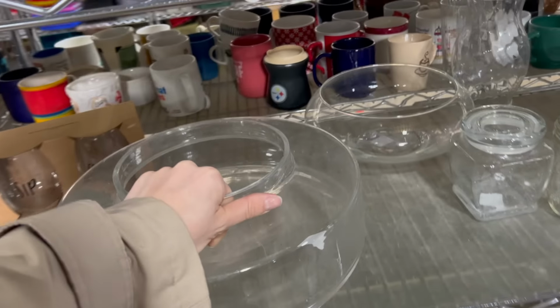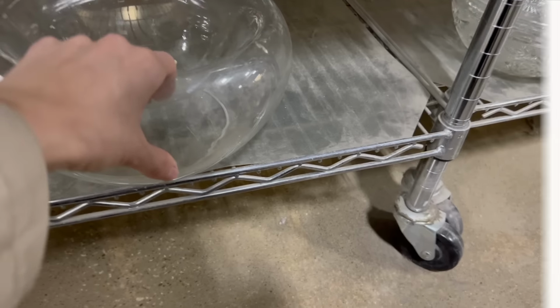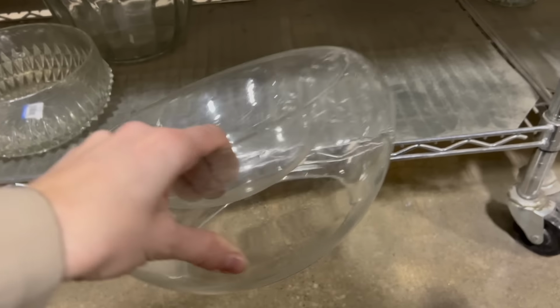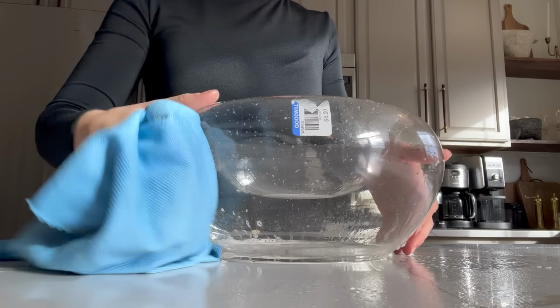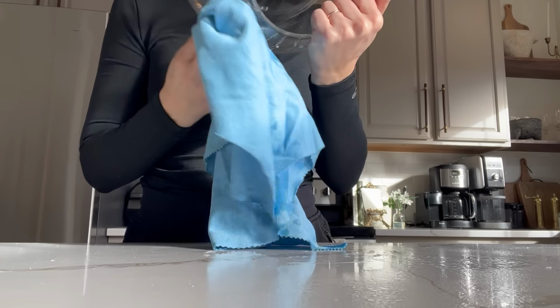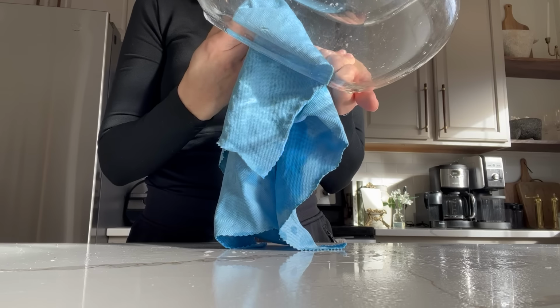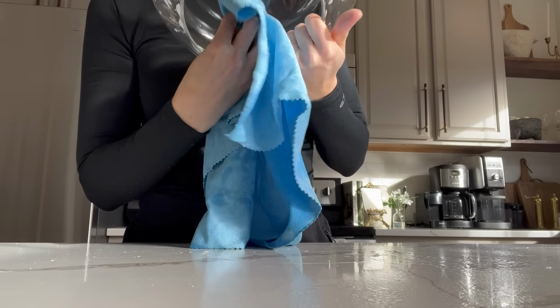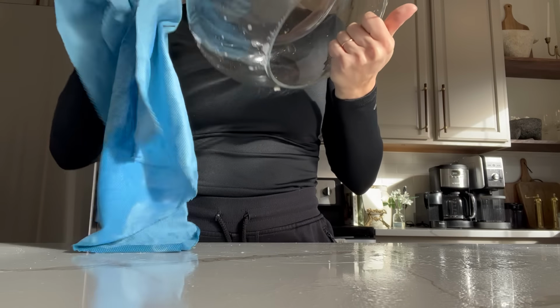So I like to take a screenshot of a Crate & Barrel glassware item that I really love, and I'll add it to my notes tab, and I'll continually keep my eyes out for an item that looks really similar to that. So for example, I found this glass bowl here that I thought was just so elegant, so delicate, but was just $6, and something comparable to that at Crate & Barrel would cost about $50.